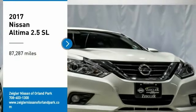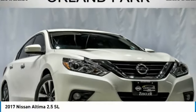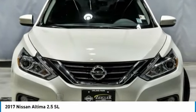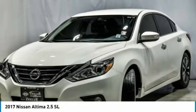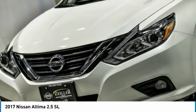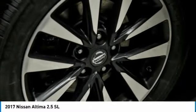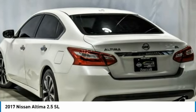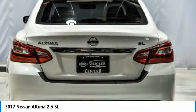Come test drive the 2017 Altima. The Nissan Altima offers advanced features to make life easier, including push-button ignition, which comes standard. Combine that with a powerful engine and standard airbags and over 5,000 quality and performance tests, and you'll see the Nissan Altima is made to drive and built to last.